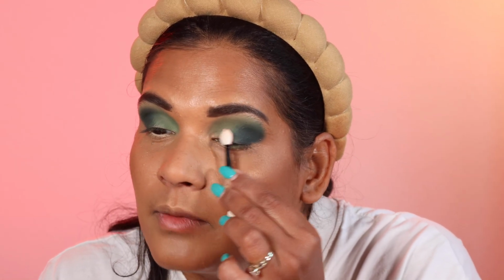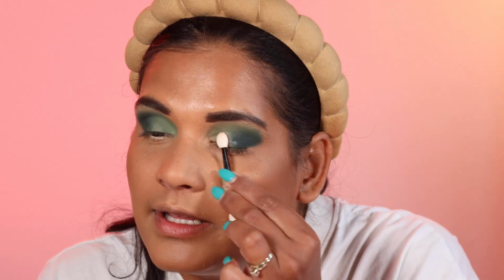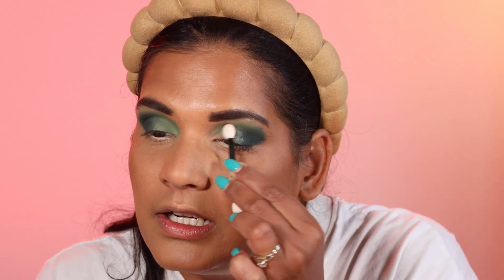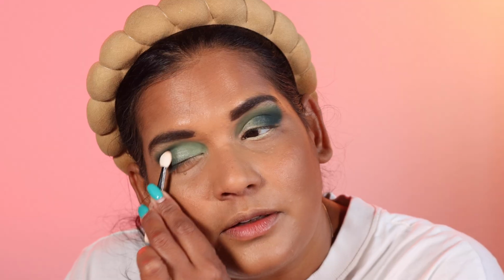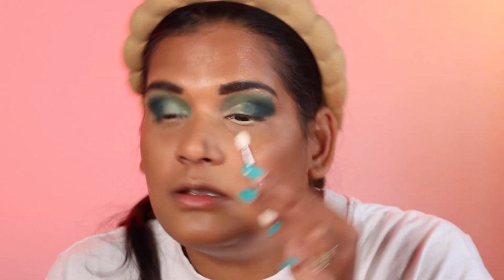Okay, I decided to go ahead and line the waterline so I could watch the closing argument. But I'm gonna use glitter glue today. I don't know why, I just feel like it. I don't really have any plans for the rest of the day, and I usually never have issues with my shimmer staying on my lid, but I figured why not? And I'm just using my NYX glitter glue. I really don't use this product enough. It just sits in my drawer, so it's like, let's use it today.